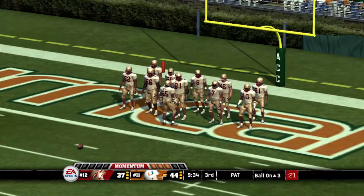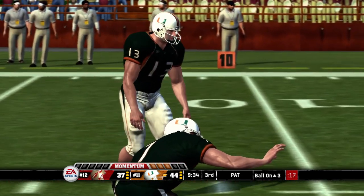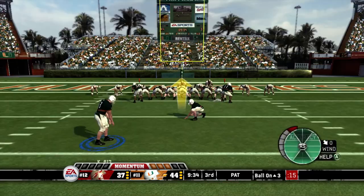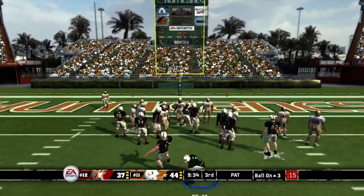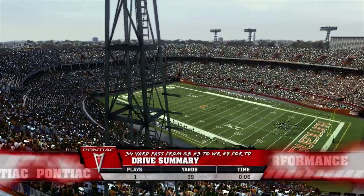Here's the kicking team to try the extra point. He gets it up. He makes the PAT. And now we're going to take a look at the Pontiac drive summary.